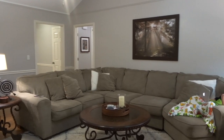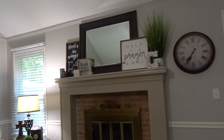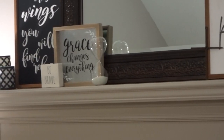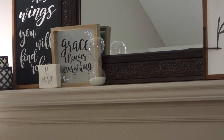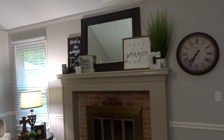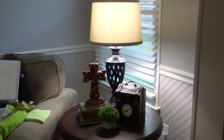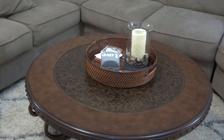You'll see I have two new things on my fireplace, and I have a glass bottle up there with sand in it that if you turn it over, it's that old-timey way to measure time, and I really like that as a symbol for me to remember that time is always fleeting and it's always precious. So to really remember that as you go through life.